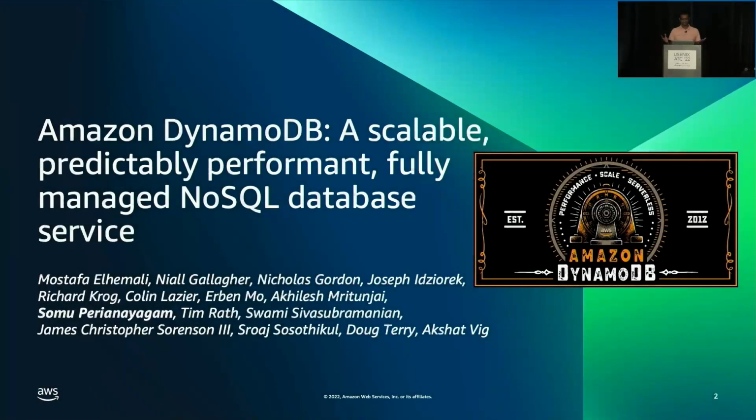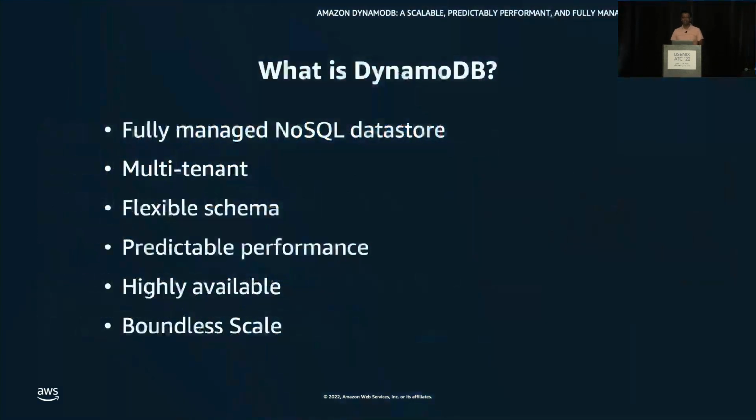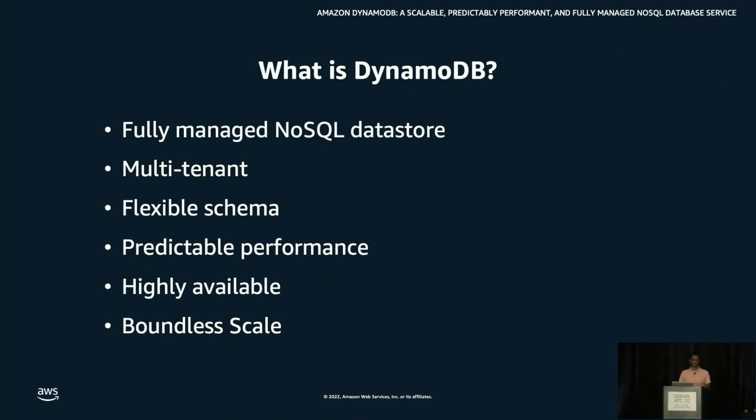Thanks for staying. I'm here to talk about a NoSQL data store which powers Prime Day sales and a lot of properties at Amazon, DynamoDB. DynamoDB is a lot of learnings from us operating and building NoSQL data stores like Dynamo and Amazon SimpleDB, and a lot of what customers liked and did not like about these NoSQL data stores.